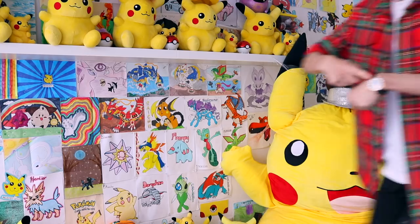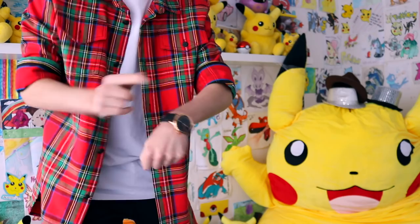Guys, the month's nearly over. The month is... Why am I pointing to the watch? There is no months on here, just the time. But nevertheless, the month is nearly over and we haven't done a hashtag 4Ms.